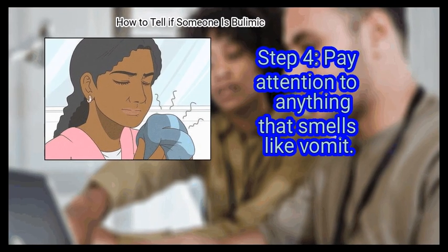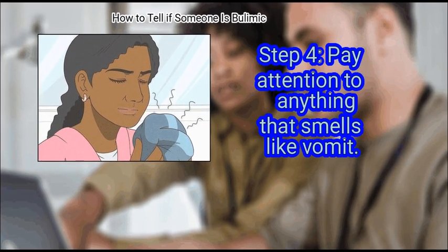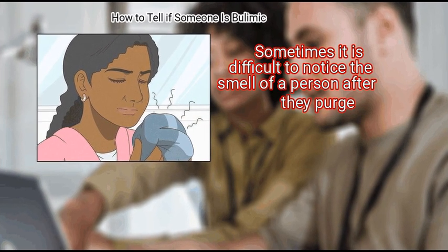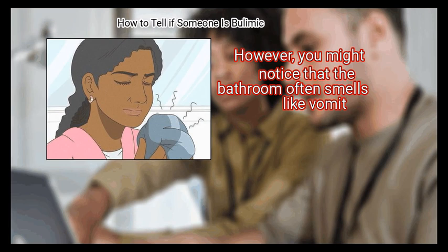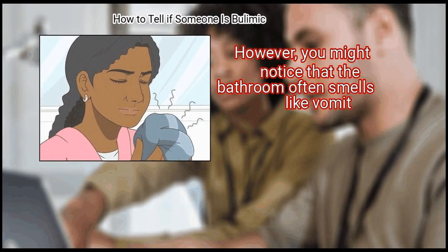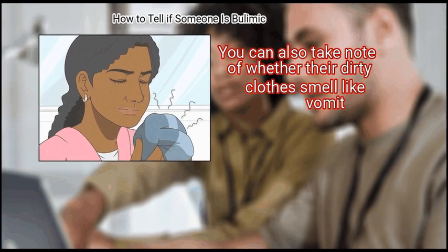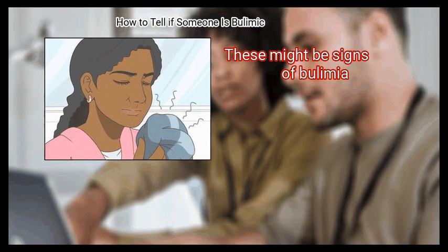Step 4. Pay attention to anything that smells like vomit. Sometimes it is difficult to notice the smell of a person after they purge. However, you might notice that the bathroom often smells like vomit. You can also take note of whether their dirty clothes smell like vomit. These might be signs of bulimia.